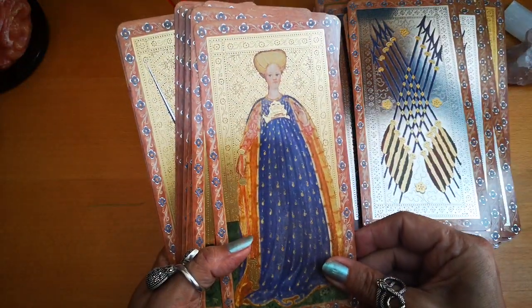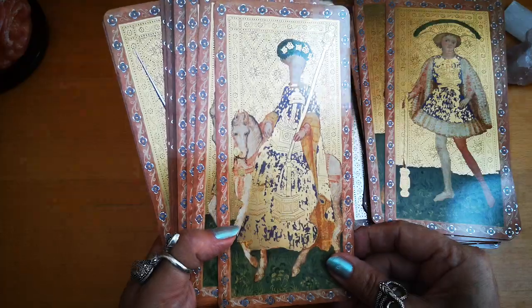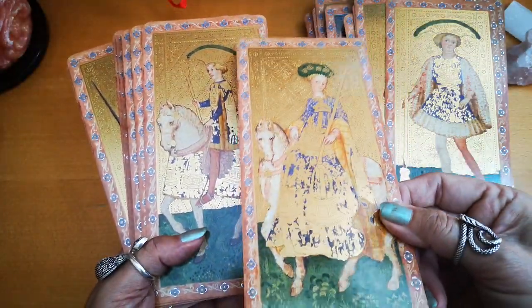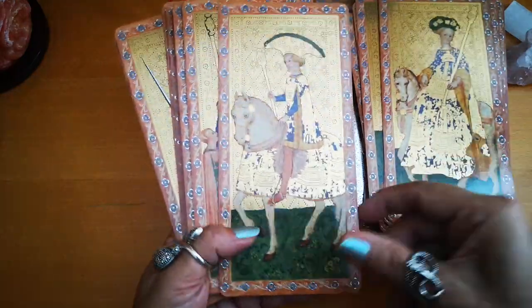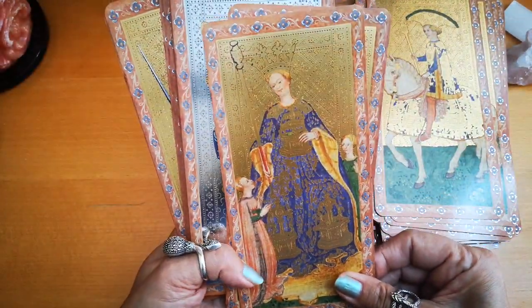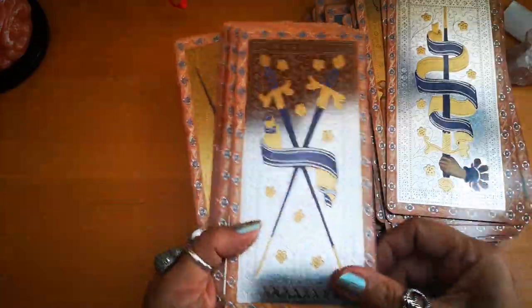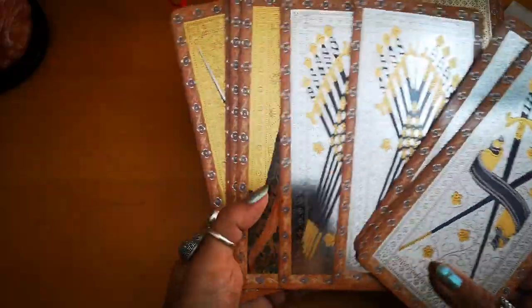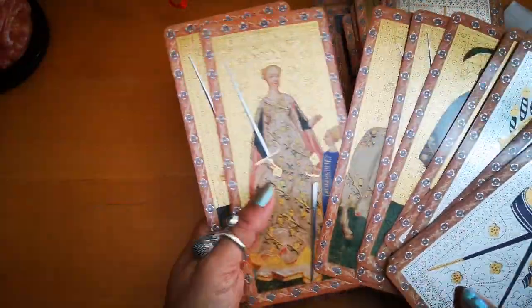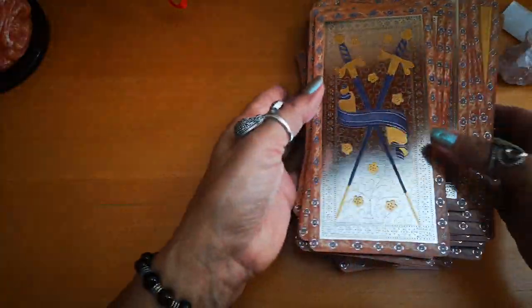So the quality is superb. I really need to show you, look at this one. How shiny they are and how nicely done they are. Look at this amazing queen. My God. And these are the ones, as you see. And then the court cards. I think there are extra court cards.